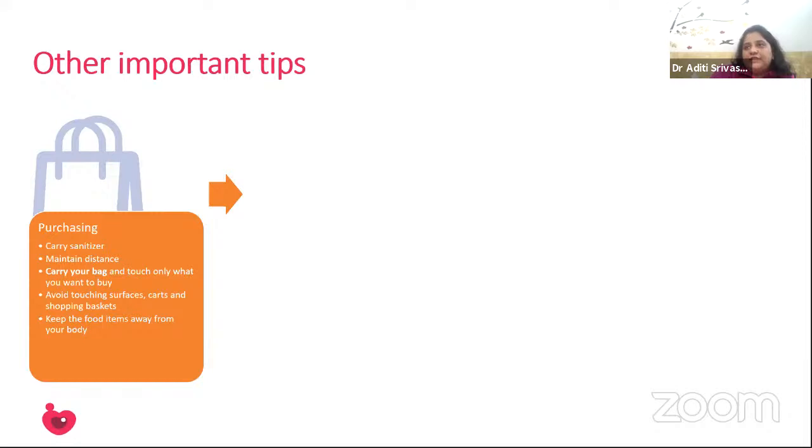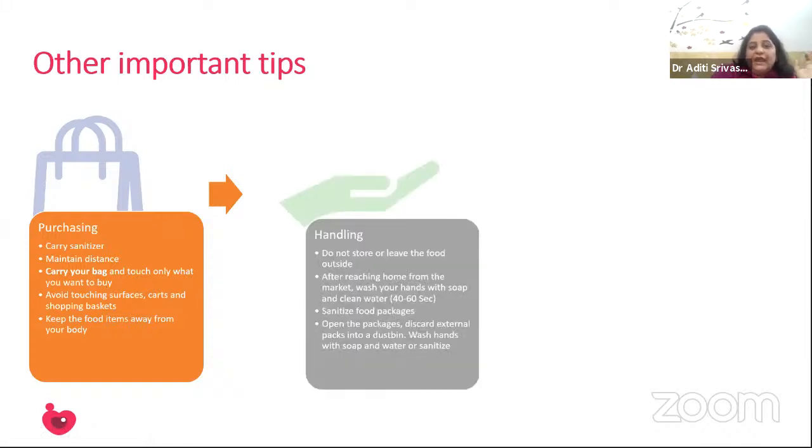A few more things I would like to mention, especially in COVID time, because earlier those were not a big concern. Anybody who is going for purchasing, whether it's the mother or her husband or anybody, should try to carry their own bag and sanitizer and avoid unnecessarily touching items while purchasing. Many people have this habit that they keep the food outside in the sun for a few hours so that the virus gets killed, which is not right. The outer packet of all the packaged food material should be sprayed with sanitizer and then discarded in a dustbin.